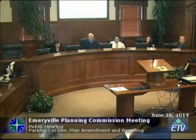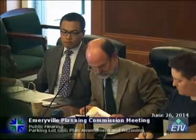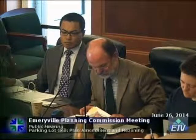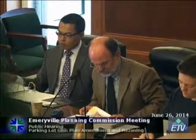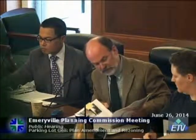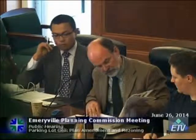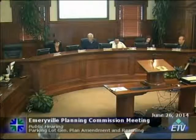I would point out that it's not unprecedented. In fact, if you just look across Doyle Street, on the east side of Doyle, all the way from Stanford up to 59th Street, those parcels are all designated in the general plan as MUR, and I believe they're also zoned as MUR. And they have the lowest floor area ratio, the lowest height limit, and the lowest residential density. So this would be the same thing. So I'll make a motion to approve it as recommended and forward it on to the city council.